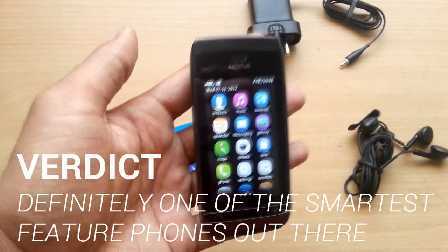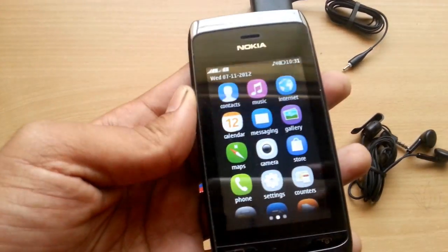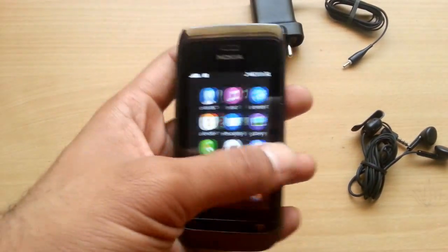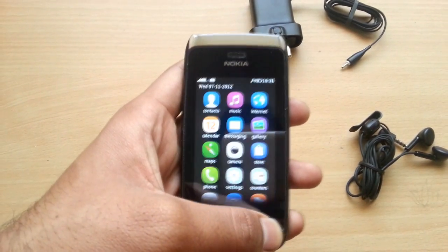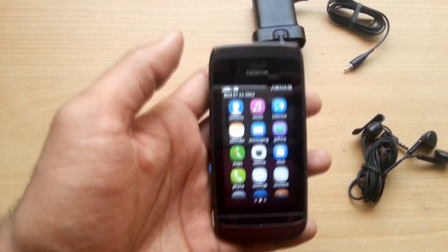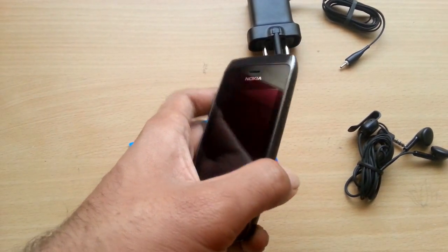Overall, the Nokia Asha 308 is a very smart budget phone. Yes, it lacks a good display and camera, but the phone's amazing software makes up for it. If we completely forget all the bells and whistles and focus completely on its price point, the Asha 308 blew us away. It's a great phone to buy, especially if you're looking for a simple, fast, and no frills dual SIM phone.